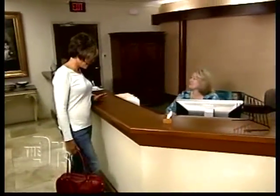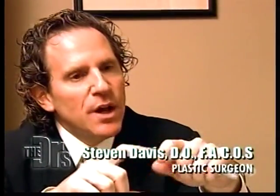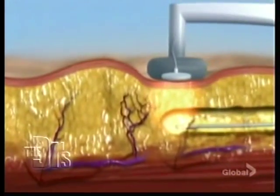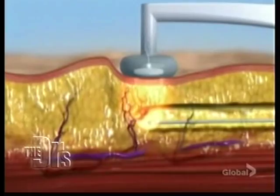The answer to that problem is really this brand new procedure called the BodyTite. It's liposuctioning, but it incorporates radio frequency energy, causing the fat cells to dissolve, but at the same time, you're also tightening the skin. Oh my gosh, I've been waiting 10 years, and now we finally have something that is unbelievable.